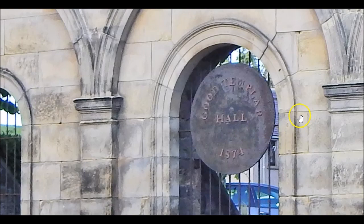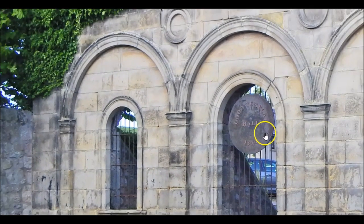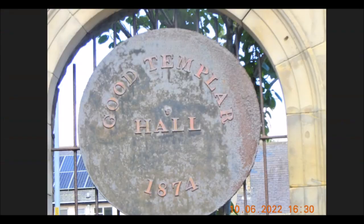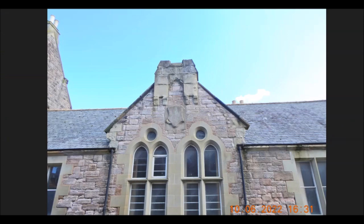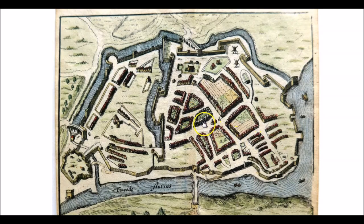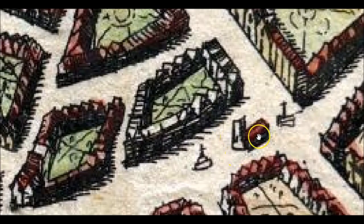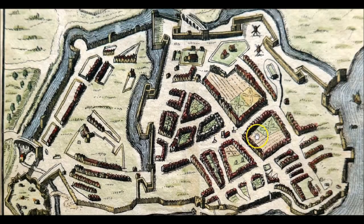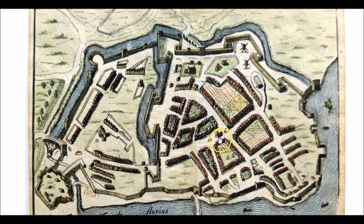And this is the Good Templar Hall from 1847. And this is the actual temple that we just looked at a while back. Right. So here in the Elizabethan map is the town hall. So there's always been a town hall there. So let's go and look at it.